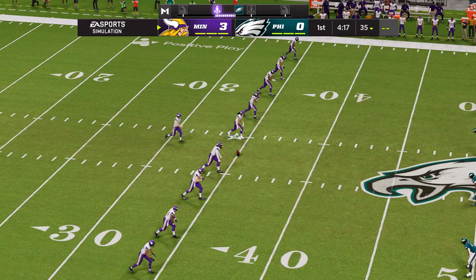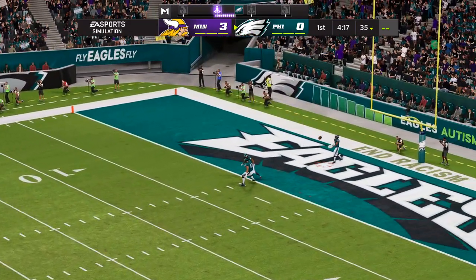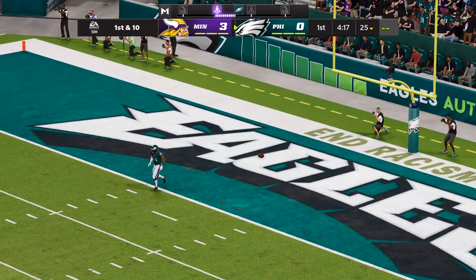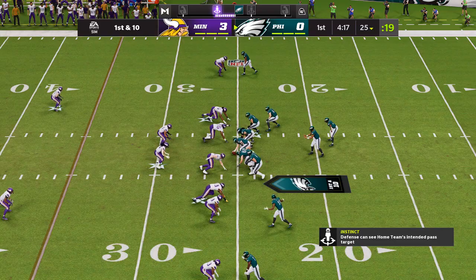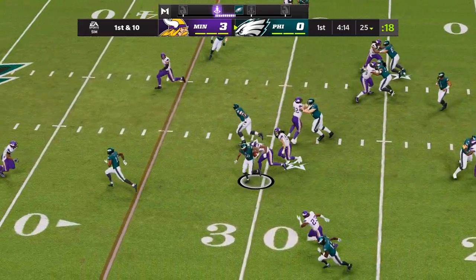Joseph now to kick this one away. And there will not be a return here. It's a touchback, and it'll come out to the 25-yard line. Already at the line, this Philly offense set to go. And a three-and-out on that first drive. We'll see if they can do better here.